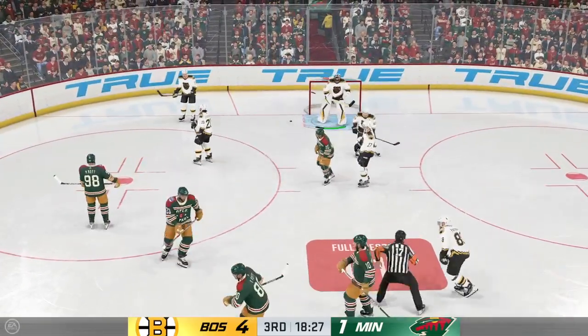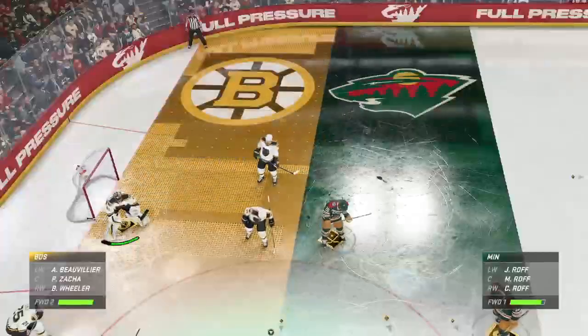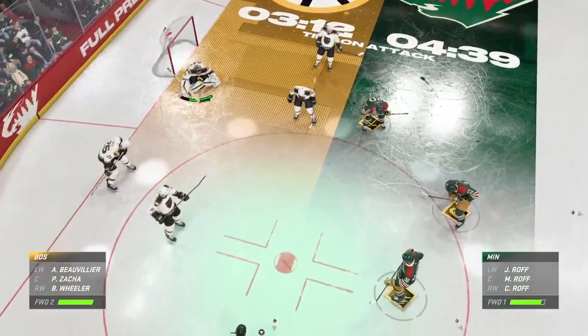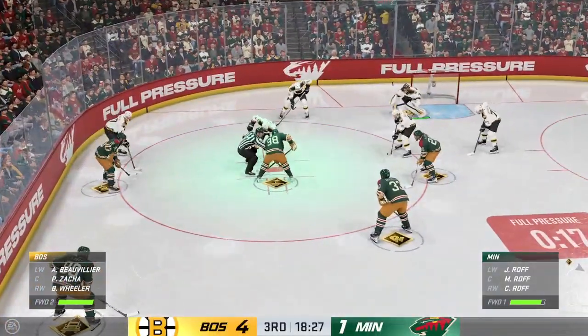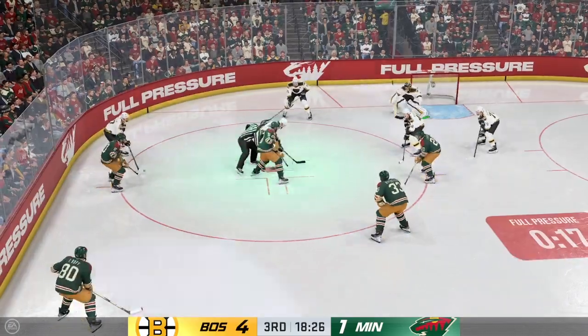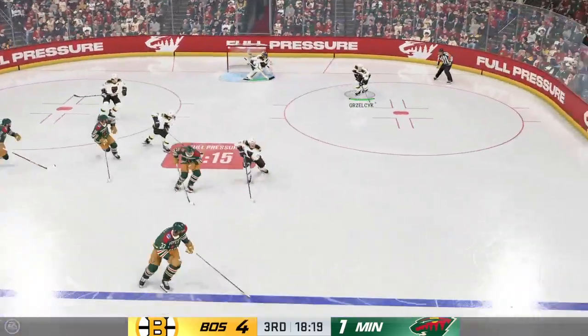Well, this is a smart play, James. He's made huge saves all throughout the game, and this is a smart decision to be able to preserve the lead. He knows exactly where he's at, and he gets a much-needed faceoff. Puck is dropped, and we are back underway.